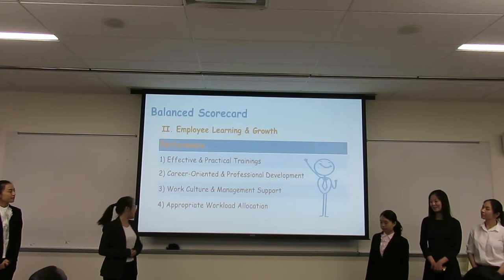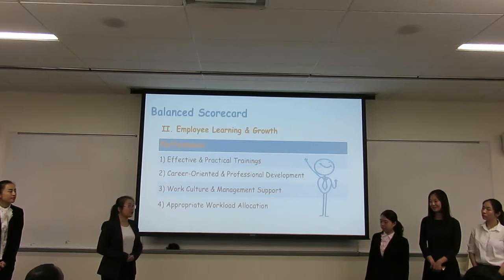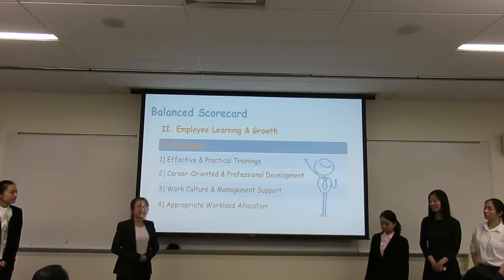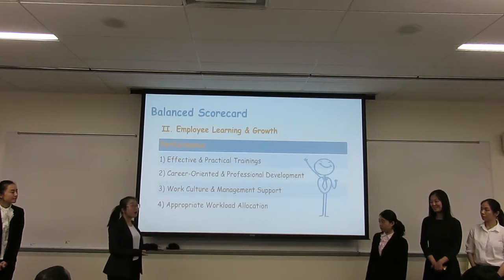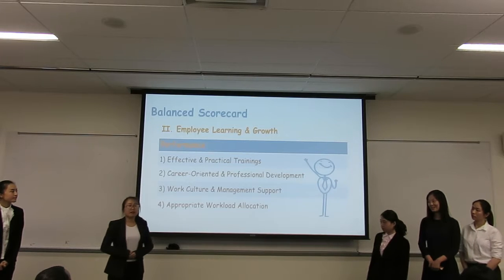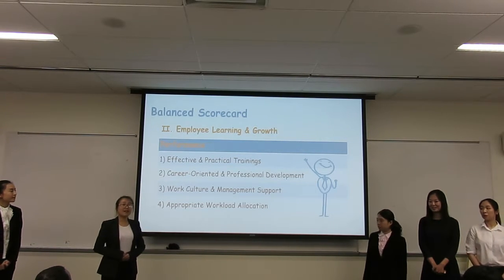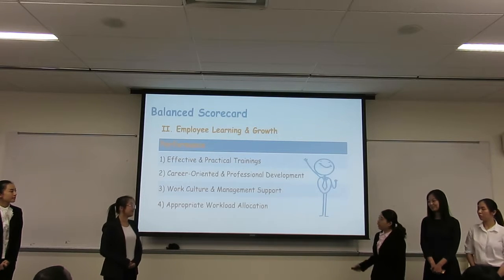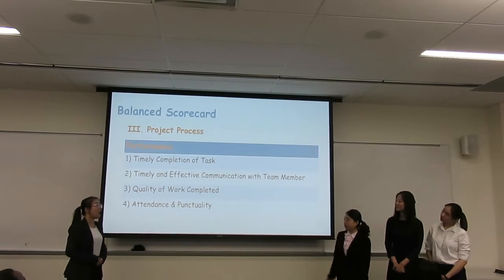Next, appropriate workload allocation. It's measured to employee workload. And now I have a question about it. What does appropriate mean? We need to point out that appropriate means employees deal with workload that is within their burden. So what does the project manager need to fill out on this form?